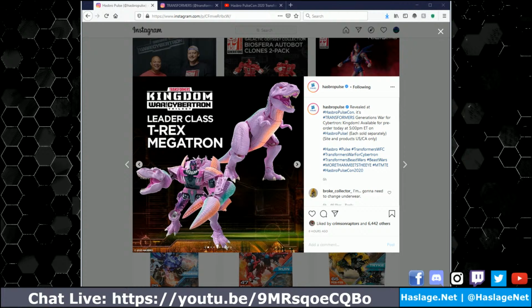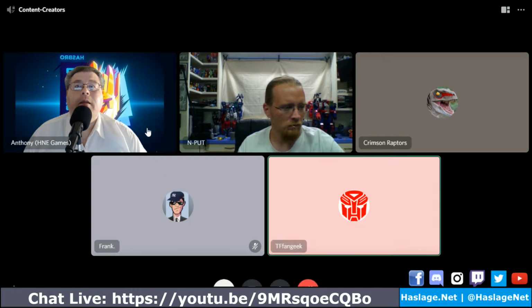I don't know if you guys already discussed this, but in one of the promotional images for the Kingdom line, it looks like the Ark is going to have a robot mode. So my question is, is the Ark going to be given a new name for its robot mode? Because essentially what they did is they turned the Ark, just like the Micromaster bases, so that it now has its own robot mode. So is it going to have a name for the robot mode now?